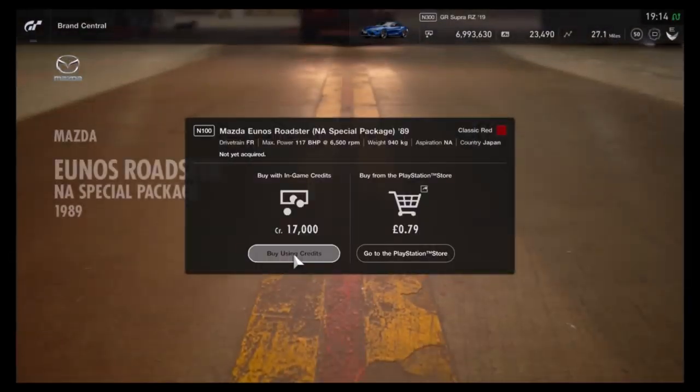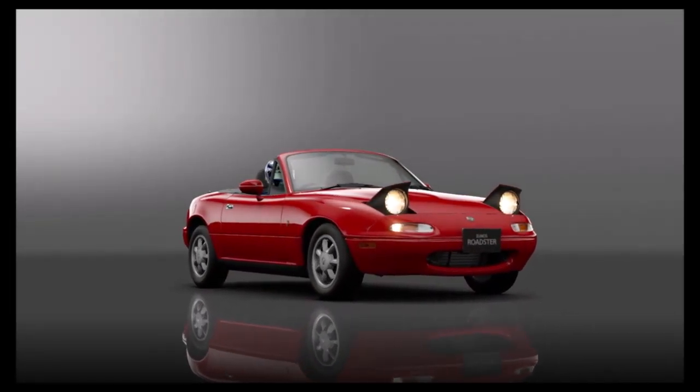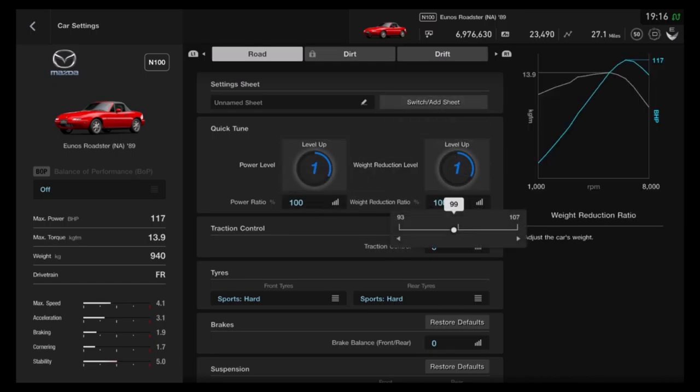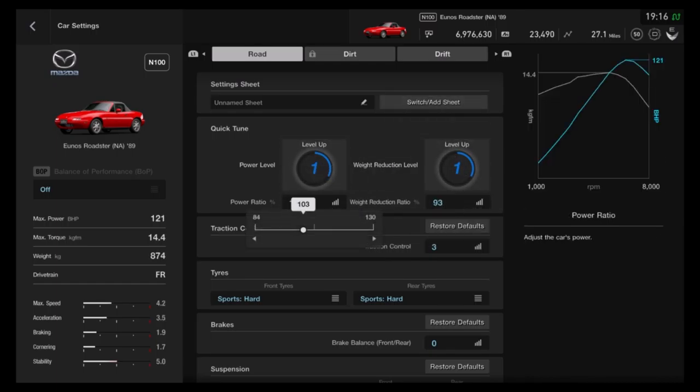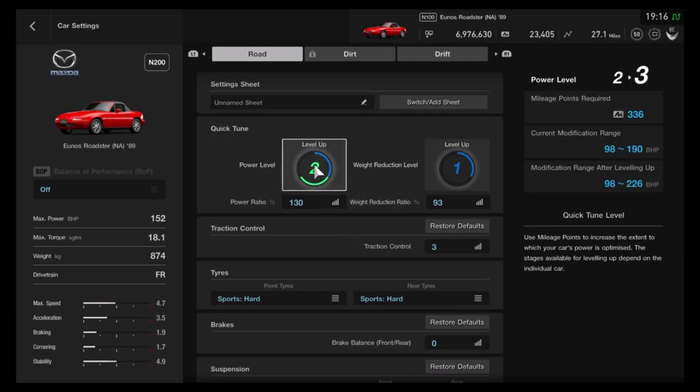So anyway, how much is that? 80p? 80p for that? It's not even worth 80p, that. Right, guys, so we're going to the car settings. Pretty much, I'm going to be altering this because we don't want to be bored. How much is that? 280. Is it worth it?